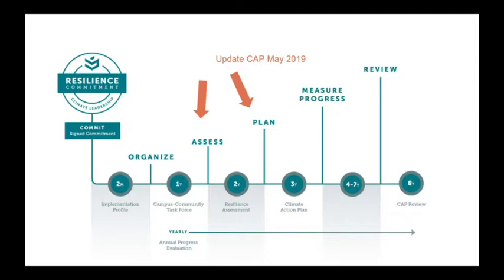Many schools have already submitted their resilience assessment reports in Second Nature's reporting platform. After that, the next step is for schools to create a climate action plan or to incorporate resilience-related goals into existing climate action plans. Just as a reminder to folks on the webinar today, these plan updates are due by next May. Folks should really be thinking about how they'll complete the resilience planning process at their schools. What we're hoping is that this webinar series, and today's webinar especially, can really help kickstart the process at campuses and point people towards some resilience planning resources that you can take advantage of.